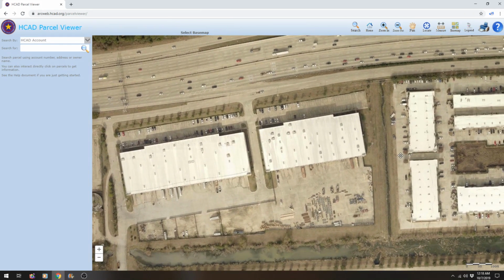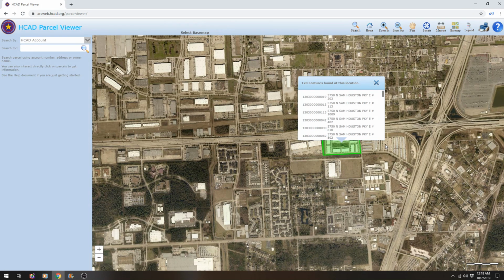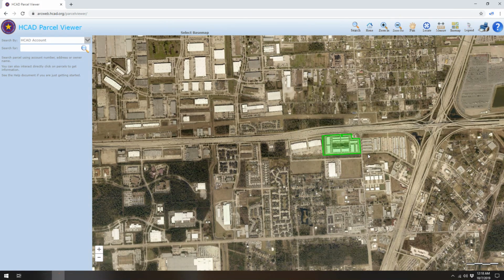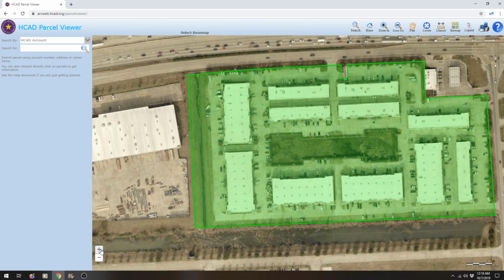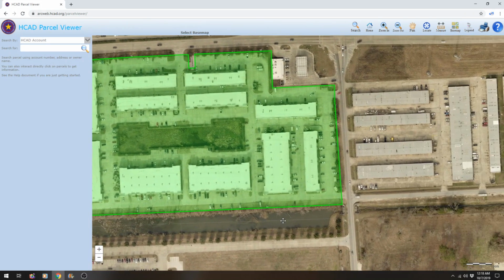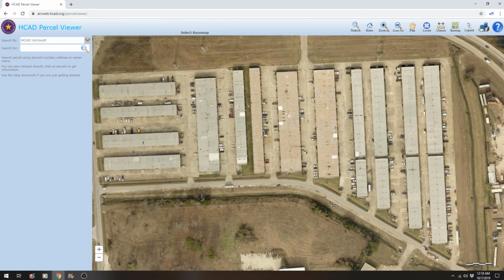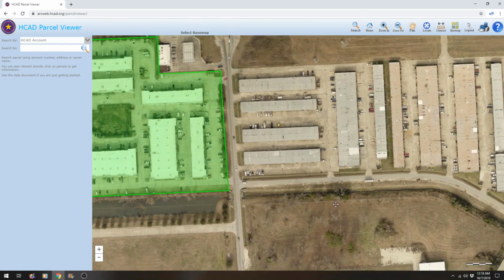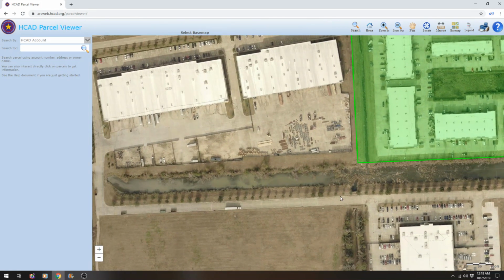Oh, here we go. All right, so this is a ditch, and I'm not sure. Let's click on it here and see if it lights up. Let me zoom back in. See, it does fall within their property. That's something else you need to be aware of. Just because you see a ditch doesn't mean that it's not somebody's property. So be very careful about that.